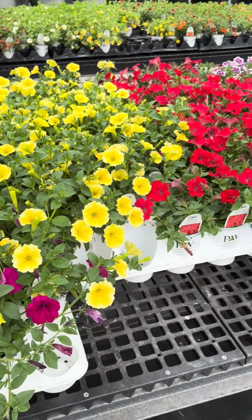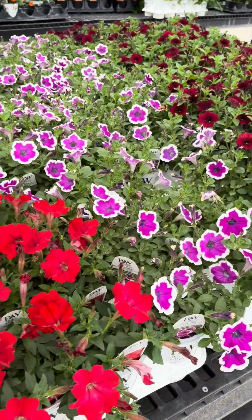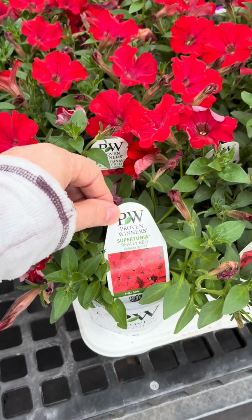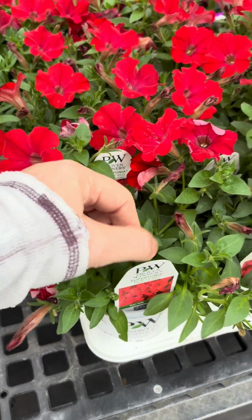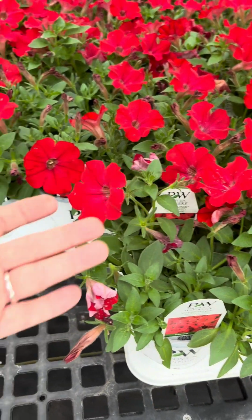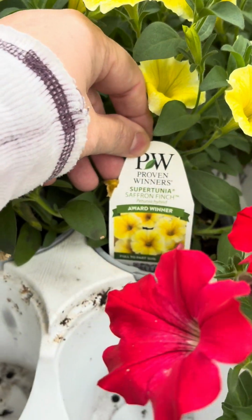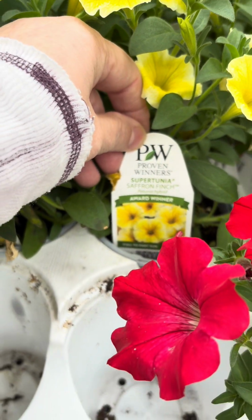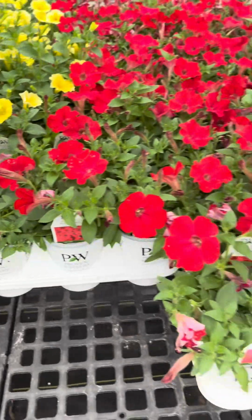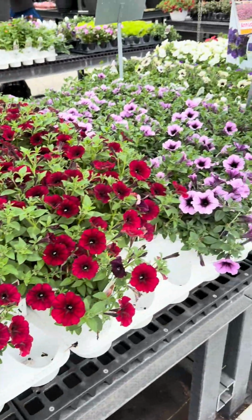Isn't that beautiful? The super petunias are the best. This is a super petunia here. Look at that, really red it's called. These are the best ones if you want to have petunias that you don't have to deadhead all the time. These kind of take care of that themselves. Let's see, what's this yellow one called? Saffron Finch. That is gorgeous. And these are all Proven Winners. Look at all of those colors.